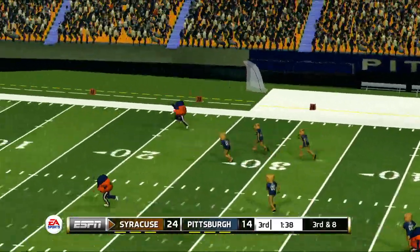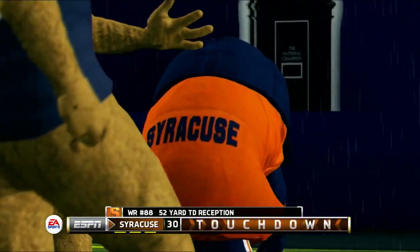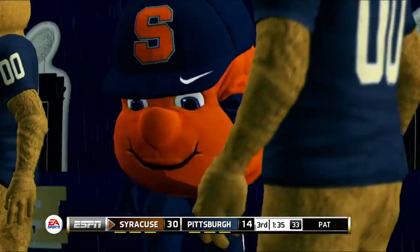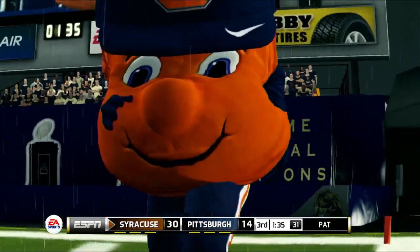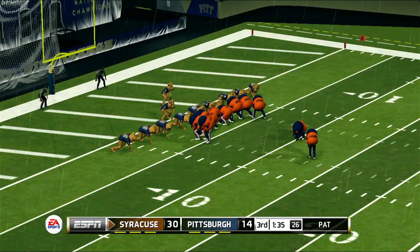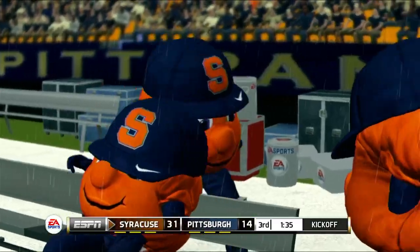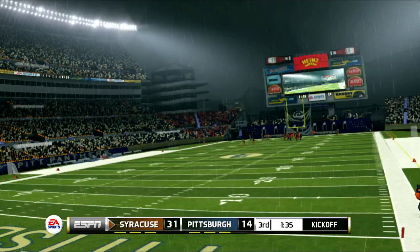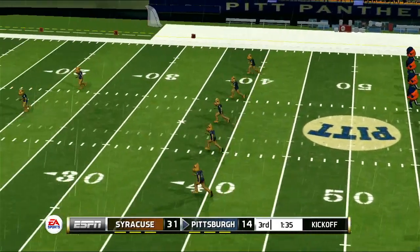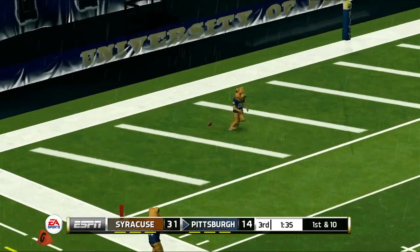He lets it fly. And it's caught. And he's all the way in for the touchdown. And he tacks on the extra point. The kicker looks like he's ready to kick this one off. Excellent kick. This one's going to be down in the end zone for a touchback.